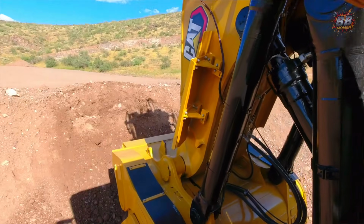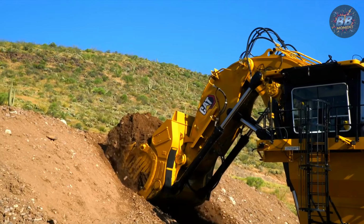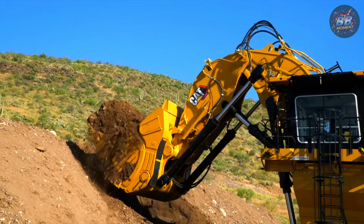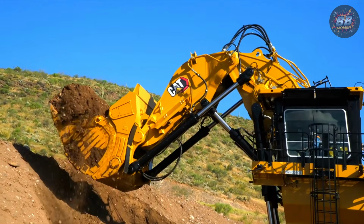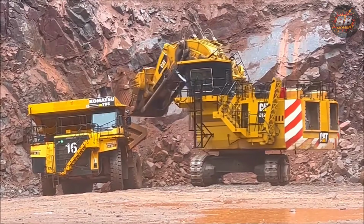Every crew member I spoke with said the same thing. When the 6030's on site, the job gets done faster, safer, and smoother. This isn't just a machine, it's the backbone of big mining.